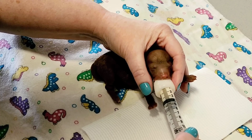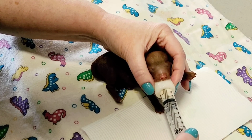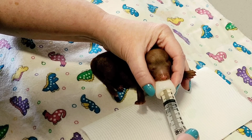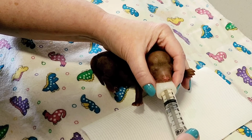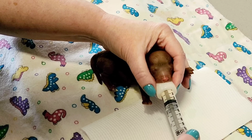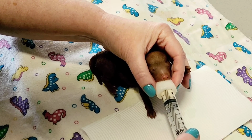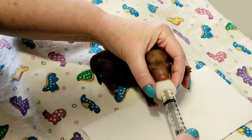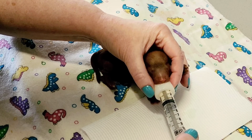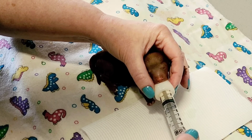So I'm not holding her head. I'm just holding the side of the teat there, and then push very slowly. So I go under the line, wait a couple of seconds, on that little black line there, in the middle of the line, wait a couple of seconds, above the line, wait a couple of seconds, and so forth and so on. Now underneath her is a heat pad.